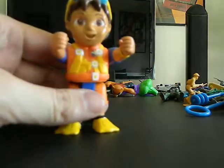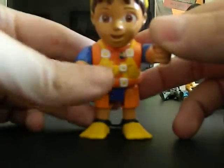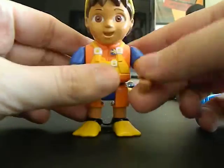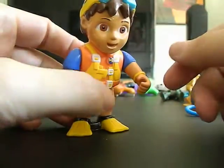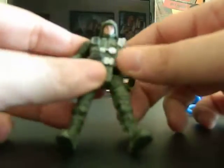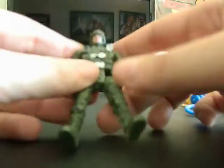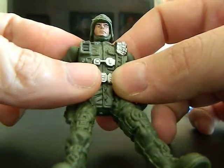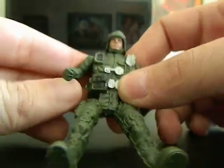And then Diego. I don't think anybody's going to want him, but he does bend and he does sit, so that's actually pretty cool, from 2007. So I guess I'll just keep him. Okay, yeah, he'll be good for a toy photo probably. Okay, so next, now this isn't a Leonard or anything. This is just one of those really cheap army guys. So I'll keep him.